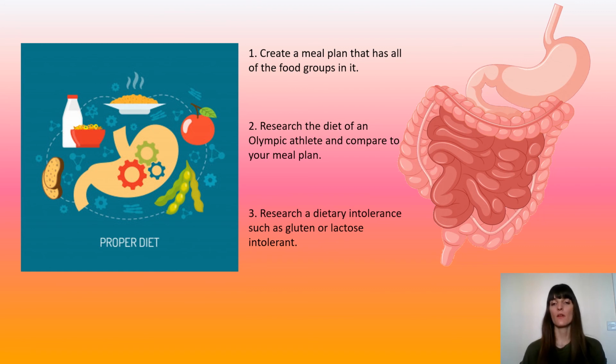And finally, research a dietary intolerance such as gluten or lactose intolerance. Look at why they're intolerant and perhaps alternatives that they'd need to eat. So go back to your meal plan. Would that be okay for somebody that was lactose intolerant or somebody that was gluten intolerant? And if not, what substitutes could you have in place instead?